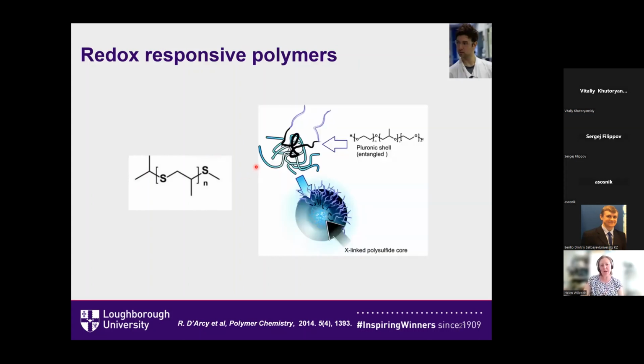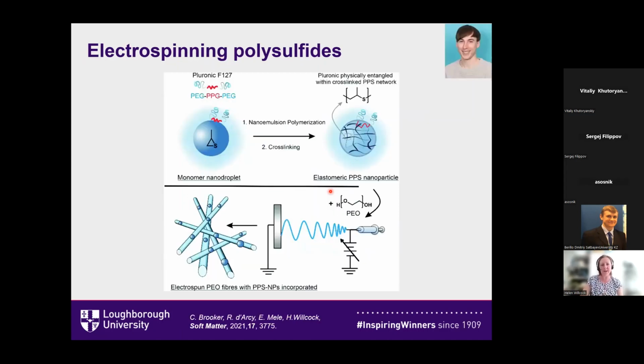And what Richard had been able to show is that he'd been able to make particles of this cross-linked polysulfide material, been able to make some nanoparticles in a similar kind of size ranges we'd been already talking about. So we started to work with Richard to see if we could utilize these materials in some other kind of processing techniques that we're able to do here in the department.